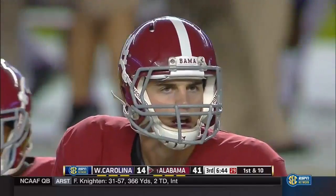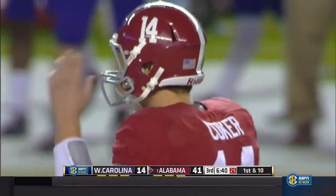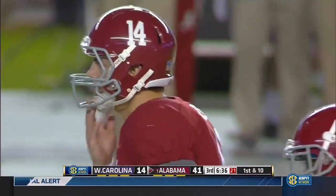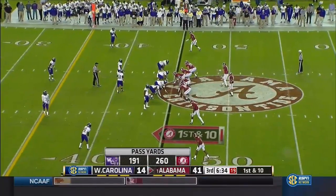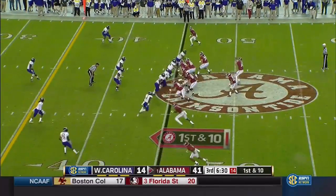Yeah, well read by Jake Coker. Got to the top of his play-action fake, threw a strike in there to Chris Black, and he makes a face-high catch with both hands, and Alabama now in the territory of the Catamounts. 4 receptions, 72 yards for Chris Black.